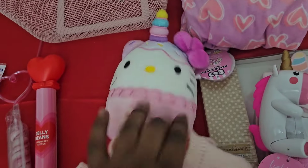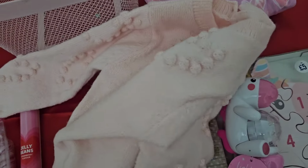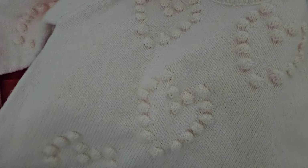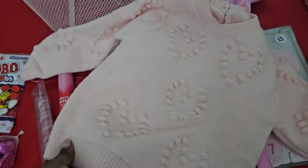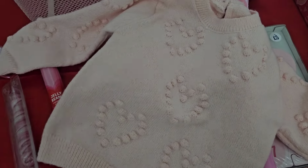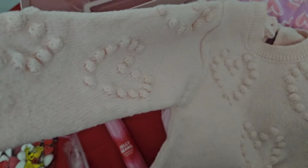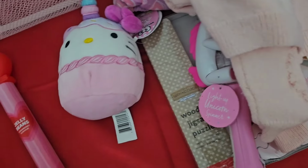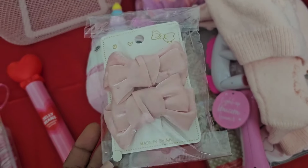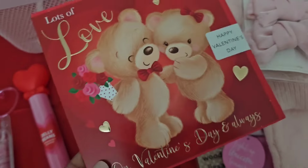And then I also got her a jumper. Just pink with some hearts. It's like pom-poms, with some heart pom-poms all over the front and also the sleeve. So, yeah. She's going to have that. Then also from Shein, I did buy some bows for her to go with that. She's going to get a card also from Home Bargains.